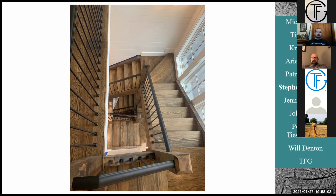Getting all of these little intricacies of fitting a code compliant set of stairs into this tight space was very interesting. And also you'll see that it's intersecting windows on the right side, which we had to be mindful of because the windows were already there and we're lifting heavy timber next to them. It's always a little nerve-wracking. So next slide.